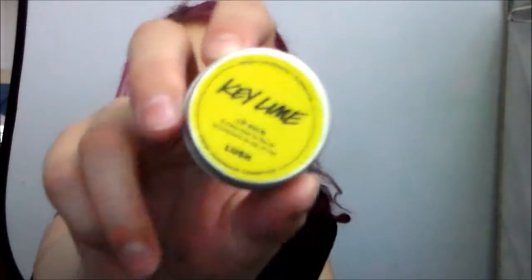So one of the last things I've been loving, makeup-wise at least, has been a lip balm. Now, this lip balm is not available in the United States. It might be eventually, I don't know, but it is not currently available in the United States. This is the LUSH Lip Balm Key Lime. This is from the LUSH Oxford Street store, which is like the flagship store in England.